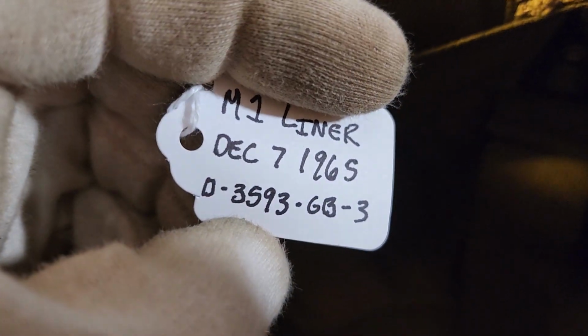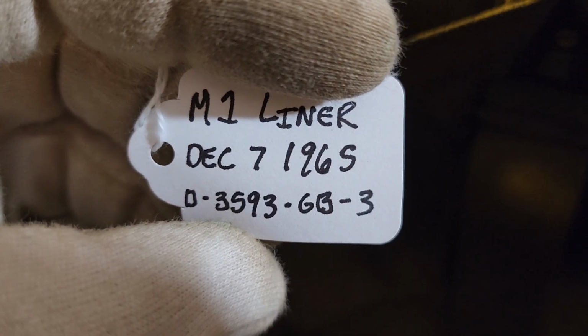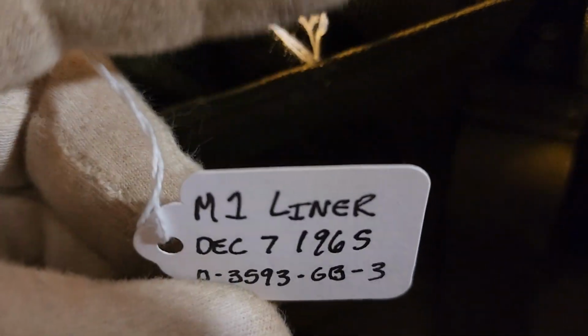See if I can get this out of the way. Maybe not. Actually, I think I wrote it on the inside of the tag. Go labeling. D-3593-GB-3. That is what the inside of the helmet says for that one.